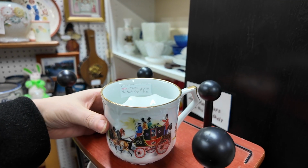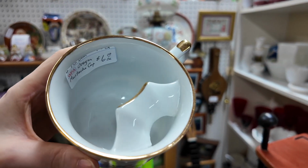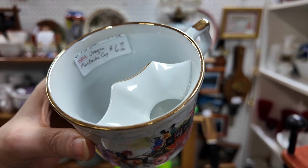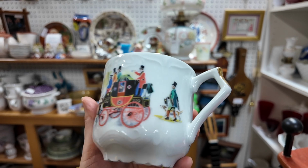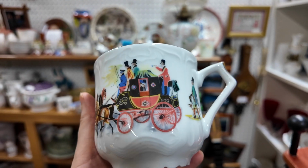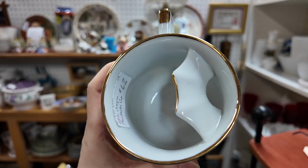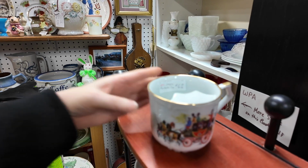We saw that this booth has some mustache mugs, and we love the mustache mugs. It has that bar across the top that is supposed to protect your lip and your facial hair, if you have any, while you drink. And this one's so cool. I love the carriage and the horses. It is only $6. I also really like the shape of the bar across the top. I'm going to get that.